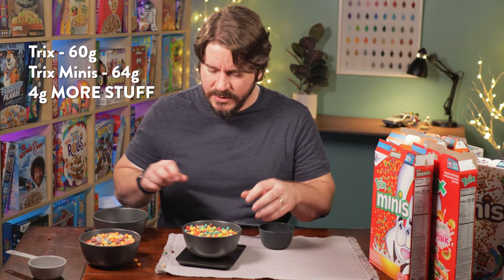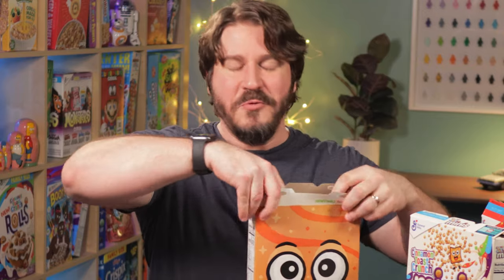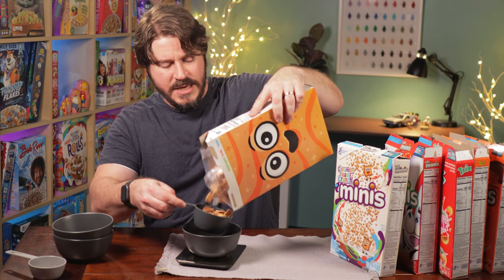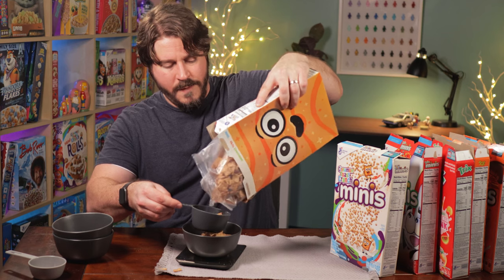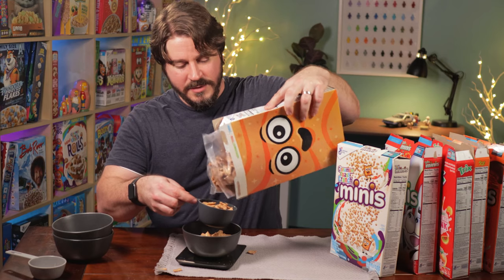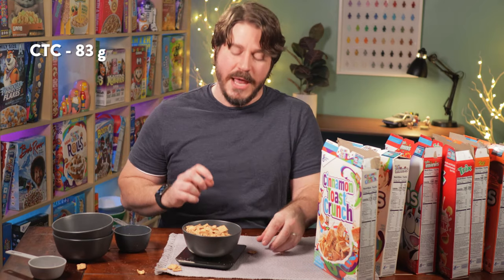Okay, one more. Let's do the last one. Let's do Cinnamon Toast Crunch. Again, this is not even round. Is this even fair? They're flat. They're just gonna lay on each other. This bag was no good. It ripped. I hate when they rip. That is bad. All right, come on. 2 cups exactly. Okay, and what is happening? Why can't I pour? 83. Okay, we got 83 grams.